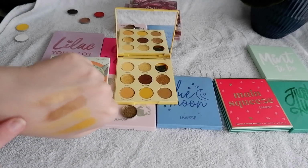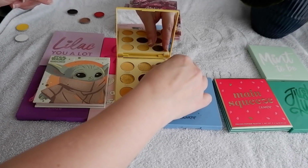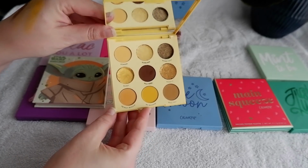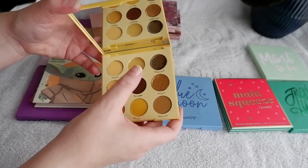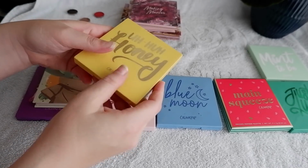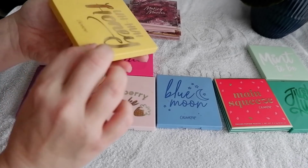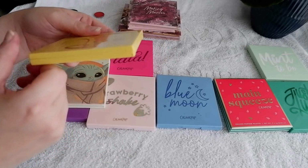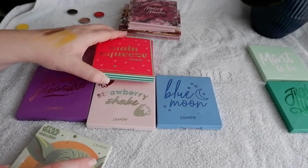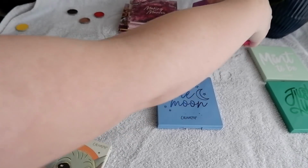Oh, these are very, very different. But I think that this can make a nice, like I like a green tone gold. I think this way the Honey can just work a lot better. So I think I'm done with my Honey. Why is this not closing that well? I don't love the plastic packaging that Colourpop does. Yeah, let's just move on to, because I know something's gonna happen with these ones for sure.